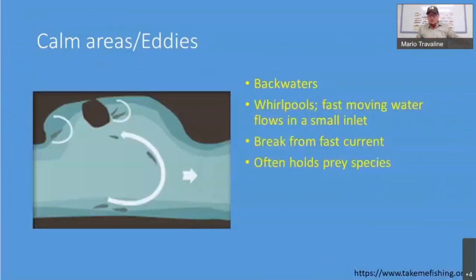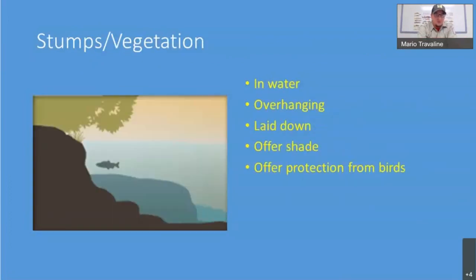We're going to break these down into different areas here. Calm areas and eddies, backwaters, you're going to find fish there. Whirlpools can indicate where water is going into an inlet. This offers fish a break from fast current and often holds prey species. This is a place that you're going to look along your stretch of river where you want to fish. If you find these areas, they're good spots to fish.